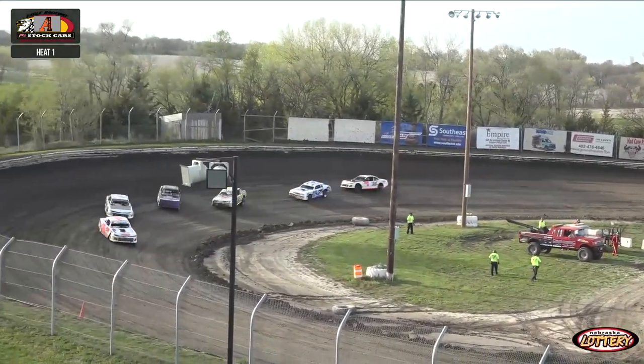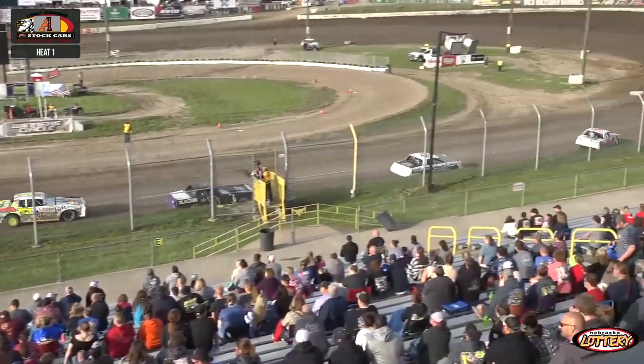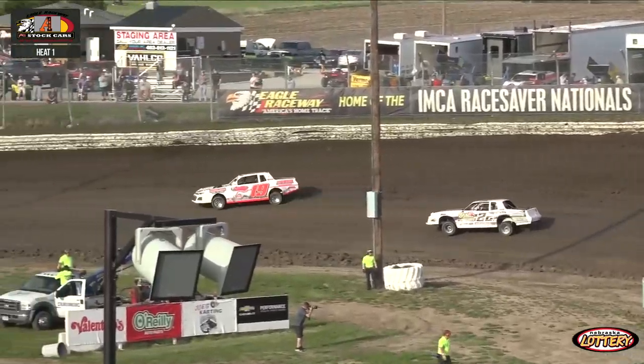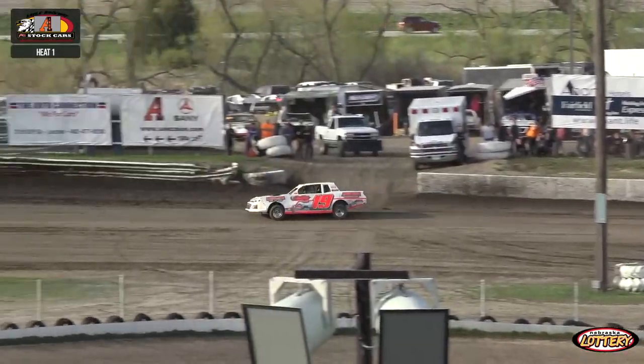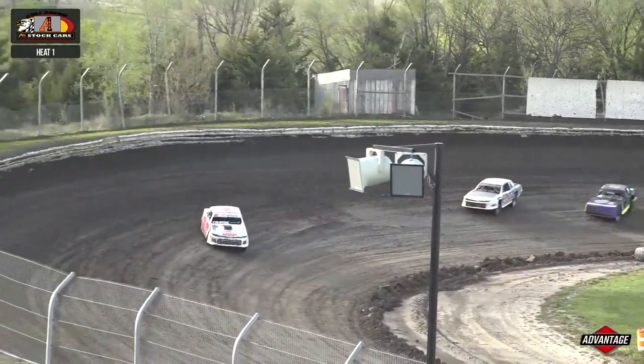Back to green. We'll see if we have a better start this time. Green is out, and here we go. I believe this is a green-white checkered, by the way. Vanover will jump out to the advantage. He'll pull away as Stutzman starts to push up the speedway a little bit. Here comes Thompson, to his back bumper.